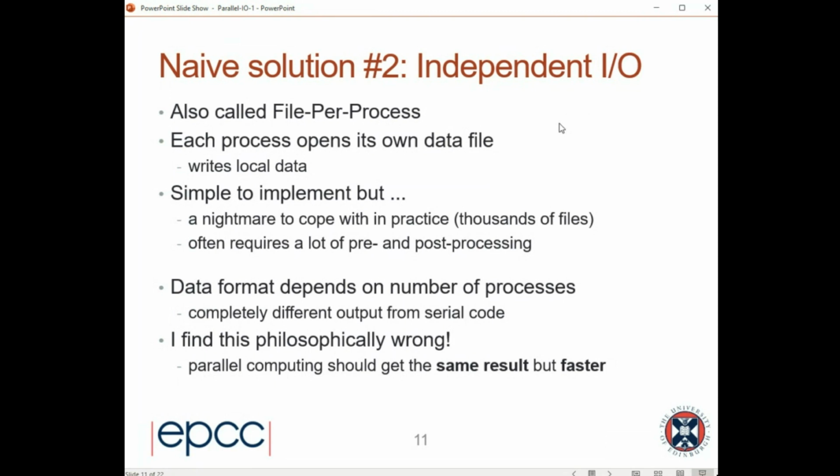But if you just naively write process 0 dot that, process 1 dot that, process 2 dot that, I guarantee you will end up with huge numbers of scripts for pre and post processing to try and reassemble the global data. It just gets quite nasty.